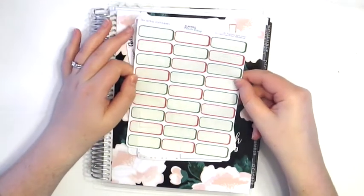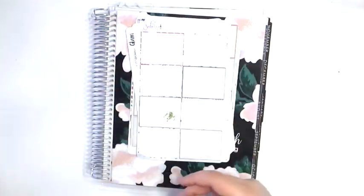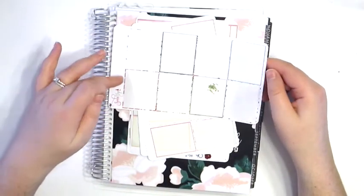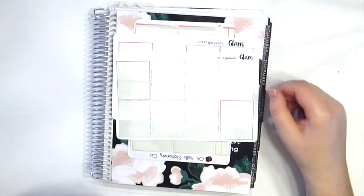Here I have a blank sheet of stickers from Planning Made Easy. This was a Christmas countdown that I used this year. Here I've got a set of full boxes from a Christmas kit from Soda Pop Studio. I have two sheets from a kit by K Glam Co. that I did a collab with.